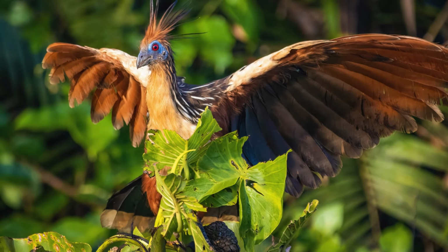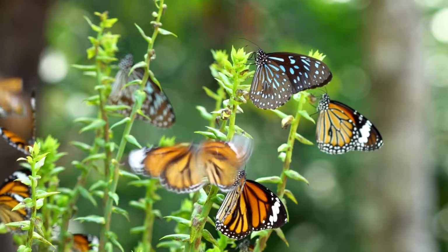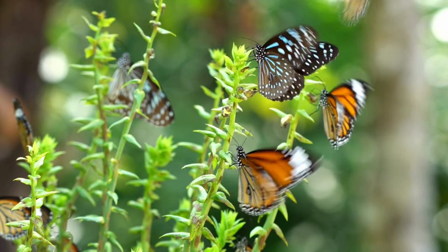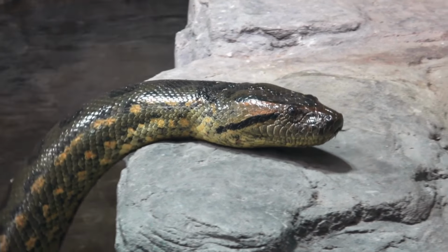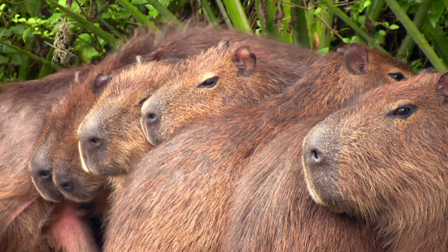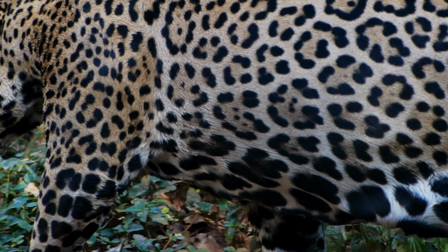The unique hoatzin, a bird with a punk-like crest and a digestive system that allows it to ferment its food, found along the riverbanks. Each of these creatures plays a vital role in the intricate web of life that sustains the Amazon rainforest, making it a truly remarkable and biodiverse ecosystem worth exploring and protecting.